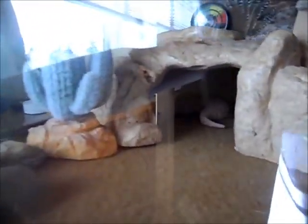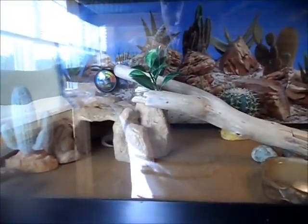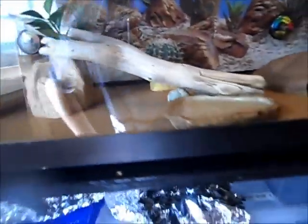So we've got my first male leopard gecko, Flip. He's doing fantastic. Like always, he hasn't been eating for a little while, which is getting me a little bit worried, but he's not losing weight or gaining weight, so as long as he's not losing, I'm happy.